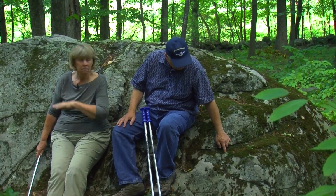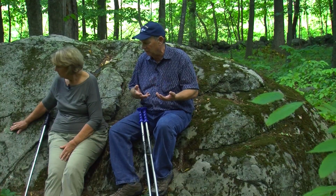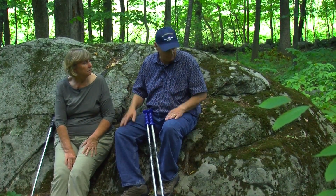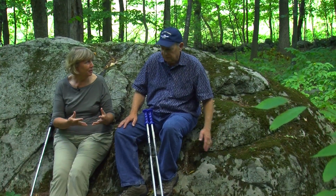So the lichen, they have a symbiotic relationship between the algae and the fungus. Fungus, yeah. They have a symbiotic relationship, which is a good thing. It means they're working together. They're liking it.